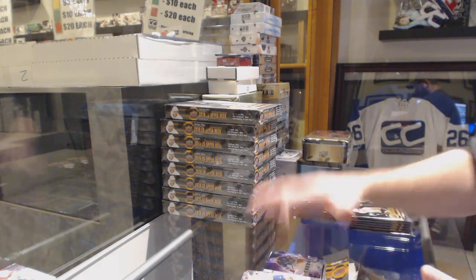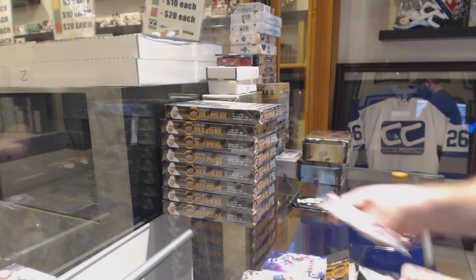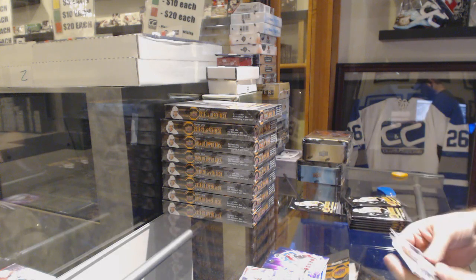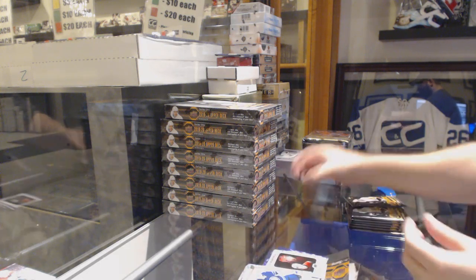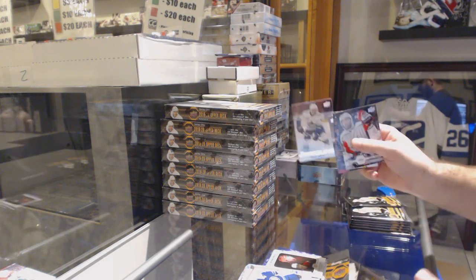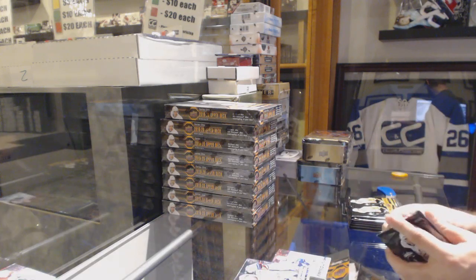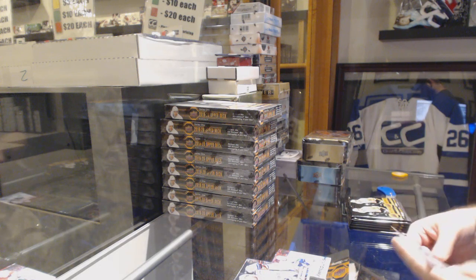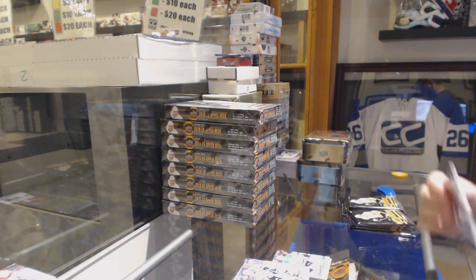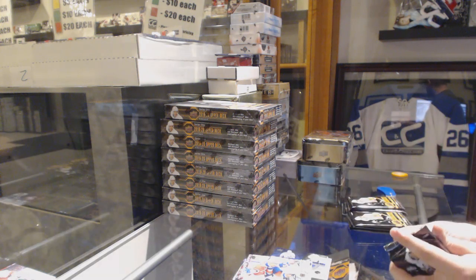Pure Energy of Zibanejad for the Rangers. Pure Energy of Nathan MacKinnon for the Avalanche. Portraits of Aho for the Canes. Quinn Hughes Young Guns for the Vancouver Canucks. Joel Eriksson Ek... Joel Kiviranta... Jason Robertson for the Dallas Stars Young Guns. Generation Next for the Islanders of Matthew Barzal.